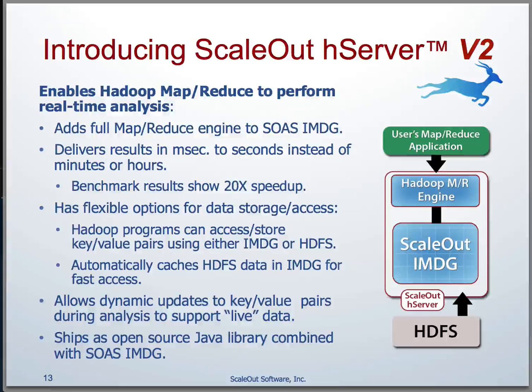You also can just stream data directly from HDFS into the MapReduce engine. So the only limitation on the data set size is the size of the intermediate data between the mappers and the reducers, which we hold within the grid. Other than that, you could stream in petabytes of data as long as the output of the mappers is small enough to be held in the grid. And in-memory data grids today can hold upwards of a terabyte or more by just scaling out the number of servers within the grid and automatically combining the memory available in each server together to form a very large memory-based storage repository. So that's what's in hServer v2.